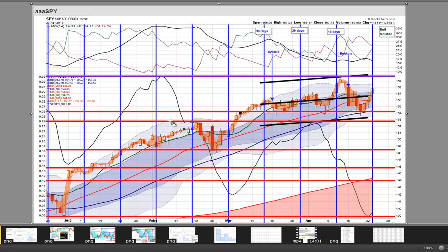And that brings us into the market close with the review of the market health check here. This is a daily chart, looks back 4 months. And the vertical blue lines are 10, 20, and 30 days of look back. The horizontal red lines are support levels that were once resistance levels and are our price targets on the downside if the market collapses here.